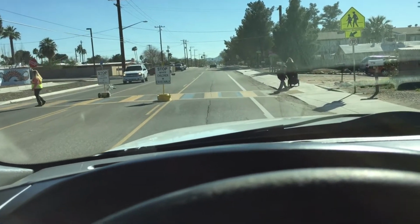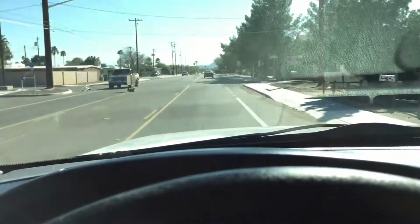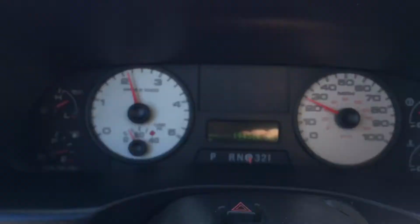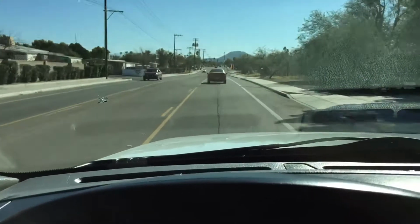All right, now the crossing zone. Let's jump on a little bit here. This thing runs great. Really nice truck.